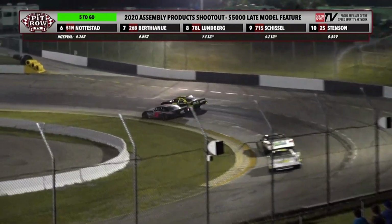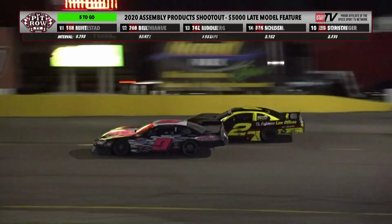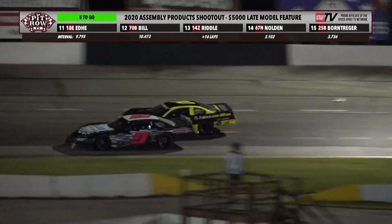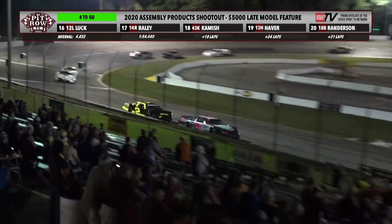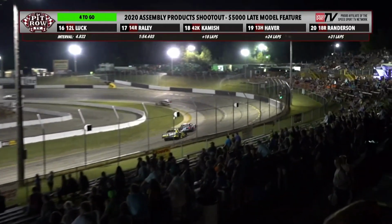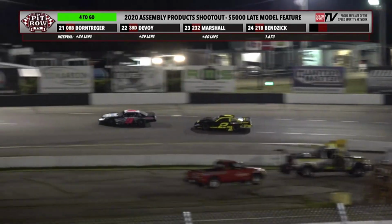Bennett again down low, trying to work his way past Bilderback. It's a great run this time down the backstretch. Bennett able to wedge ahead, going into 3 and 4. He'll secure the spot. Brazen Bennett up to 4th. Coming across the line to lap 72.